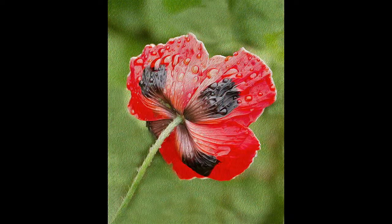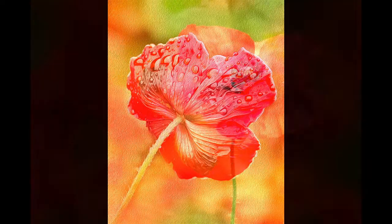Poppy in My Garden by Margaret Waterson. I took this photo after it had rained. The flower head was bent over by the wet and I noticed how photogenic it looked. In Photoshop, I cropped the image first and enhanced the colour a bit, took the highlights down and then gave it an oil painting effect to finish.